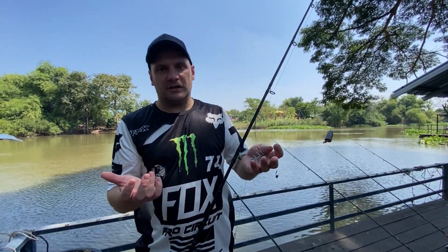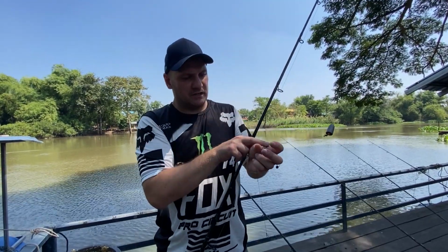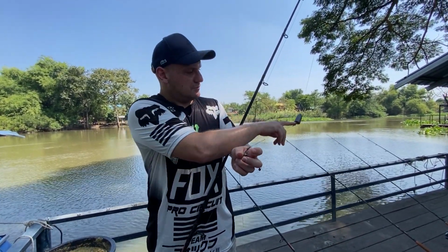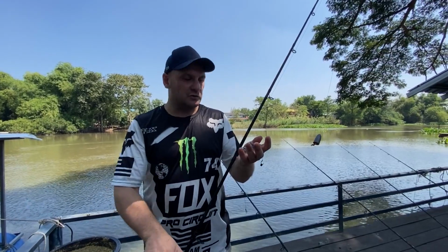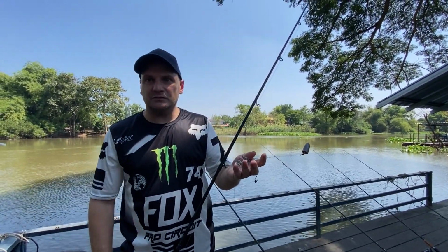I don't know why, maybe you can explain it to me, but I used to put the lead weight right up against the feeder, and I see all the Thais, they do it this way. They have the lead weight and then a little bit of line. Maybe it just lets it float in the current and doesn't hold it down in the dirt as much. Does seem to catch more though, I can tell you that.